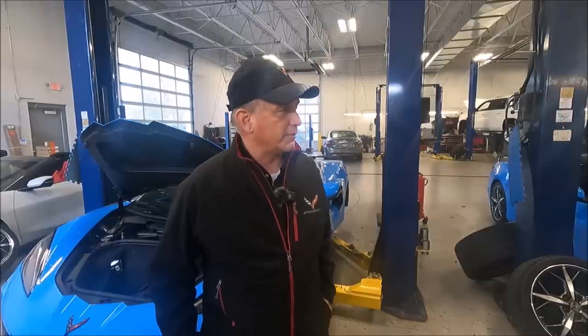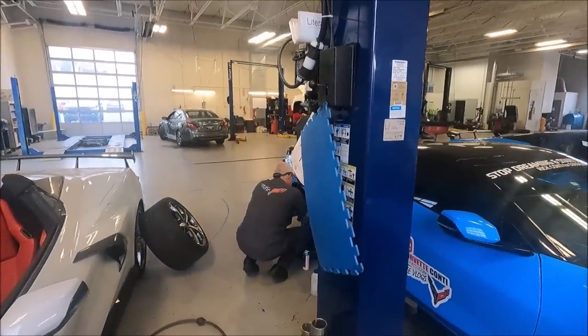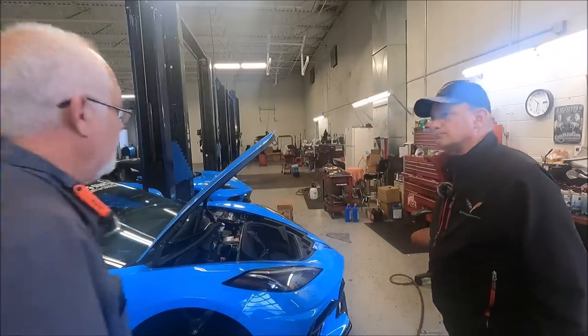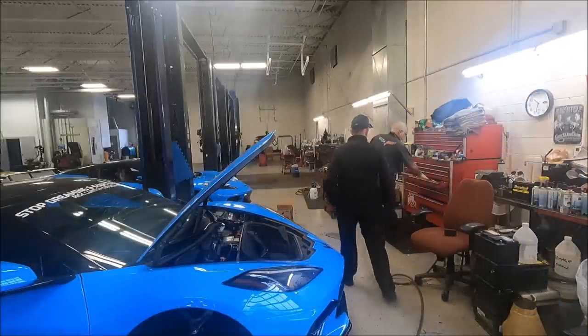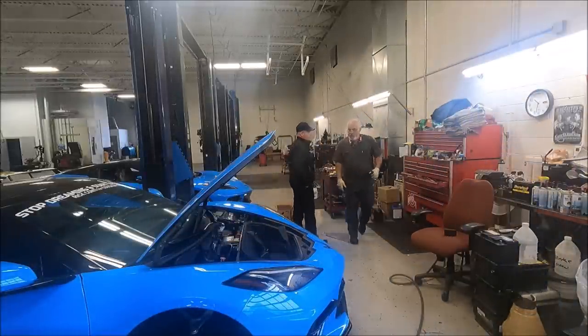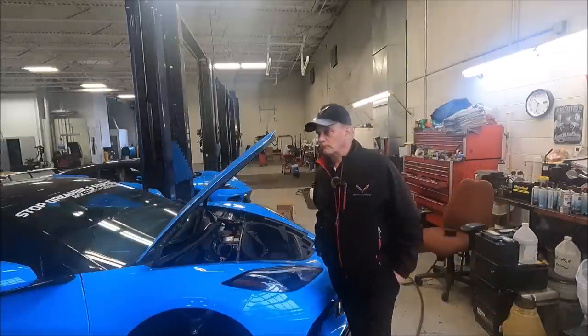I'm trying to tighten it one more time, and if not, then we need a new caliper, right? More than likely. Now we've got a leak, nothing to what we've did, just cracking that bleeder loose, it won't reseal. And if we can't get it resealed, I can't get it the rest of the way out, we're probably going to end up having to put a caliper on it.